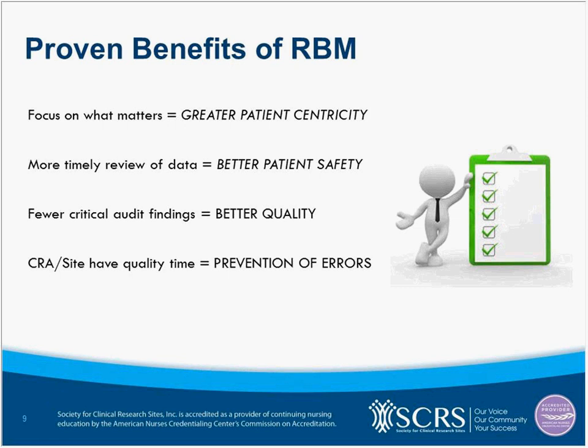So it allows the sites to spend more time on things that really matter, patient care, improving your processes and so on, thereby facilitating greater patient centricity. And you all heard from Nicole just now about more timely review of data and how risk-based monitoring supports that. There are multiple levels of review that can be done remotely with risk-based monitoring, using a centralized review of clinical data.